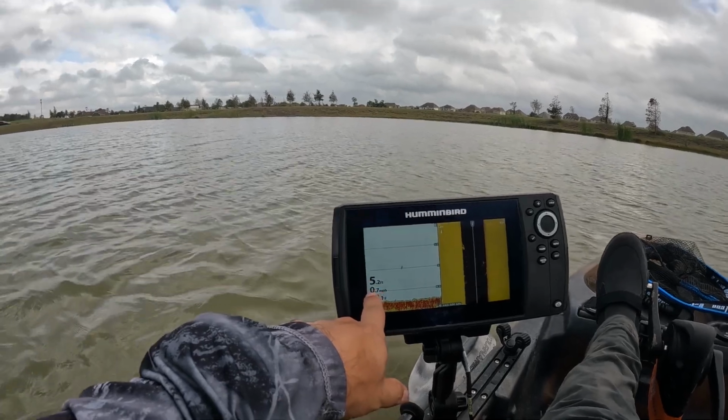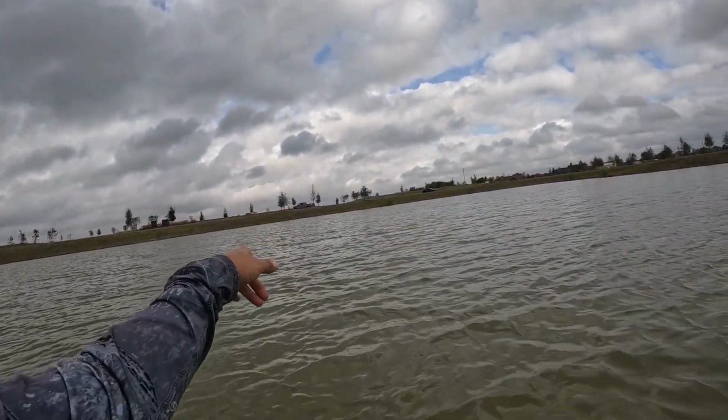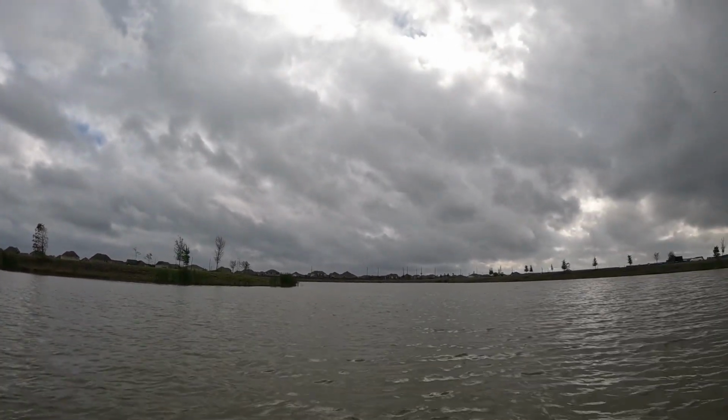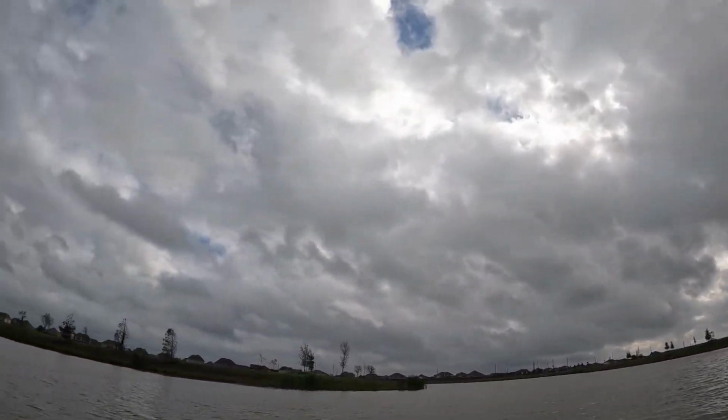It does appear to still be 5 feet on this side too. So we just parked right here. Just got done launching. Look how cloudy it is, you guys. Very cloudy. They say it's like a 15% chance of rain, but I'm gonna take the risk. I really wanted to go fishing.